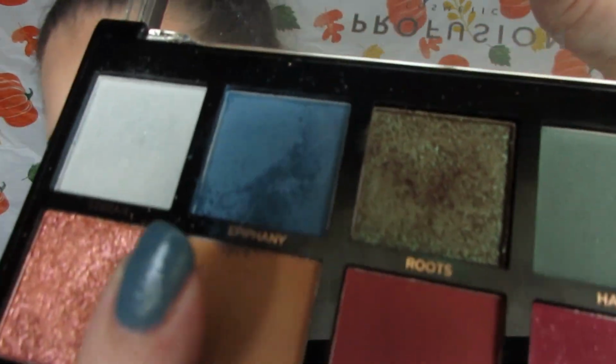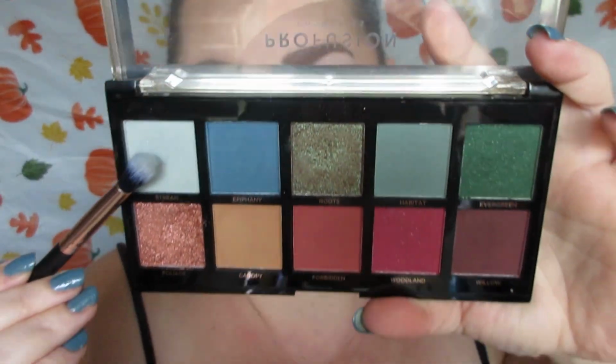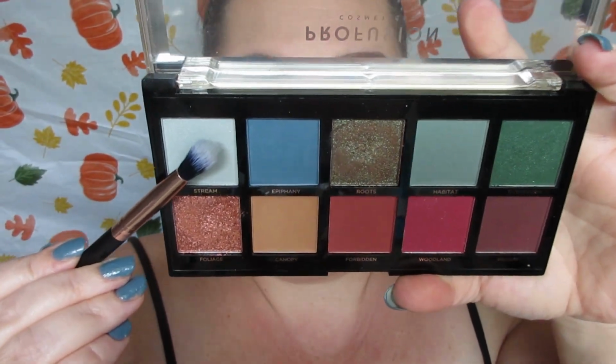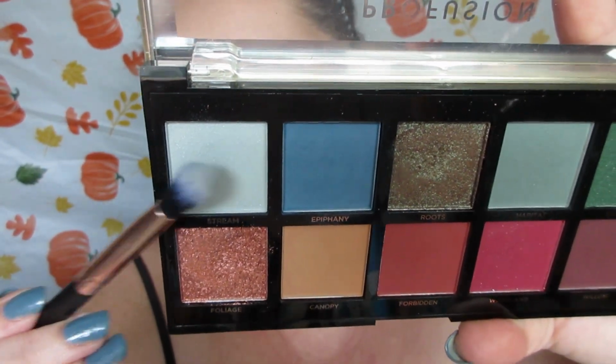Kind of like salt and pepper, you want to add a little at a time, just like in cooking. I love using this example. You want to add a little at a time, because if you dump a bunch of salt and pepper in, you could ruin your dish. Same thing with eyeshadow, you could ruin your look.